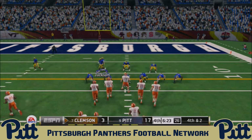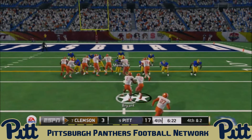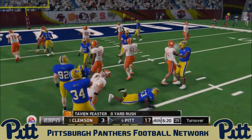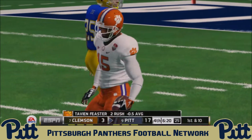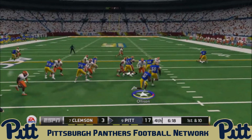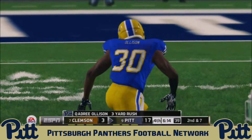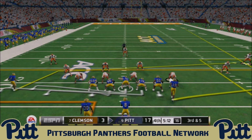4th and 2 now. This could be the ball game potentially as the Panthers bring out a goal line type set. All the big bodies are in. Bryant's a handoff to Feaster. He's locked up at the line, and it's a huge stop by the Panthers. Ryan Lumpkin, the redshirt freshman defensive tackle, very limited playing time for him. He came in, stuffed up Feaster up the middle, and the Panthers were able to bring him down for no gain, and they take over here.